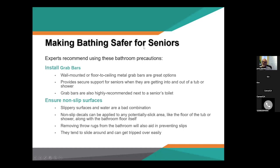So, making bathing safer for seniors. And again, when we go over some of these, like installing grab bars, it's always good to get some guidance, maybe from an occupational therapist. It helps provide support for your loved one and maybe their specific needs. When installing things like grab bars, it's very important that you find the studs or use wall anchors so they are very secure. If unable to install these types of things ourselves, it's always best to seek some professional help through a contractor or handyman to make sure these are very secure. But installing grab bars, wall-mounted or floor-to-ceiling metal grab bars are great options.